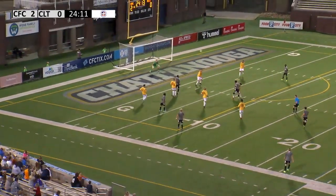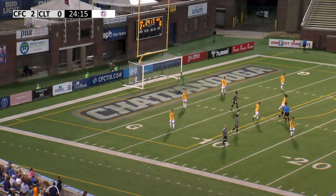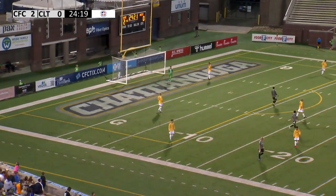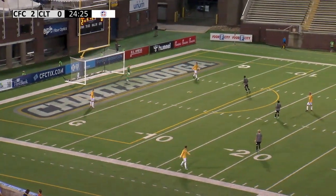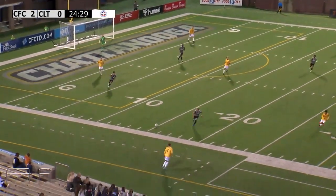Look at this, trying to make a break and a shot on goal, but a goal kick. He got the goal kick. There we go. 25 minutes played, and so still 2-0 Chattanooga. That was a good chance for Charlotte right there. They actually got a good chance, just a little bit too anxious with the shot, trying to make something happen.